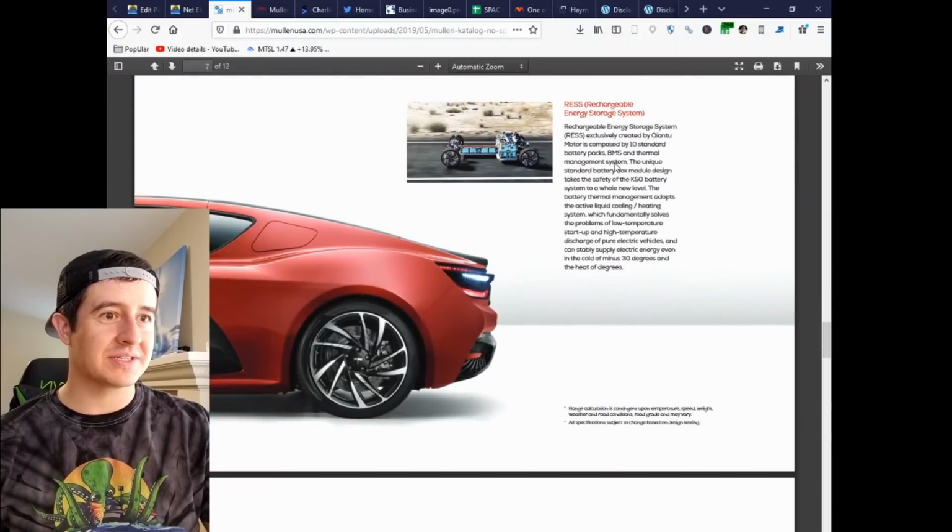Recharging energy storage system. It's composed of 10 standard battery packs, the BMS battery management system, and a thermal management system. The unique standard battery box module design takes the safety of the battery system to a whole new level. The battery thermal management adopts an active liquid cooling and heating system, which fundamentally solves the problems of low temperature startup and high temperature discharge of pure electric vehicles.